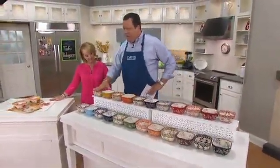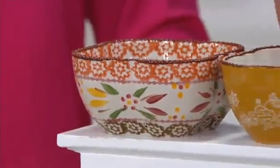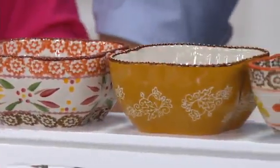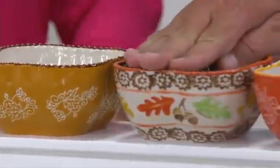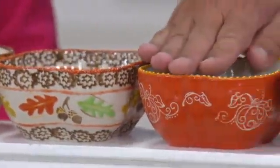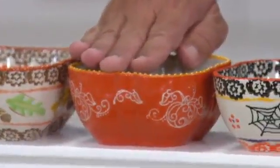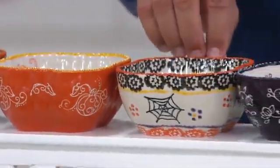So this is Fall Fetty. This is fall. This one is Harvest. 200 left in Harvest. This is Pumpkin, brand new today, 500 left. Pumpkin Patch is also brand new today. Boo Fetty. I love that.